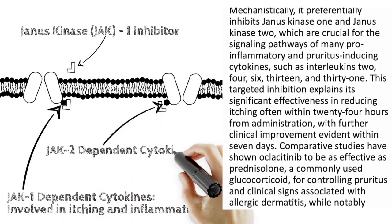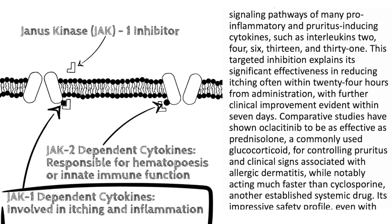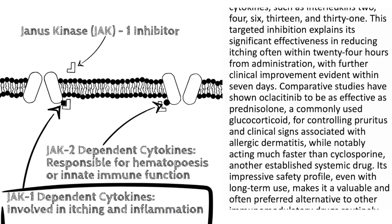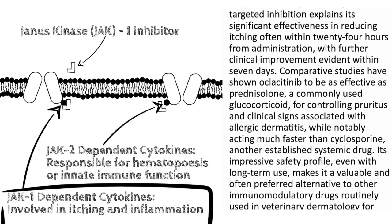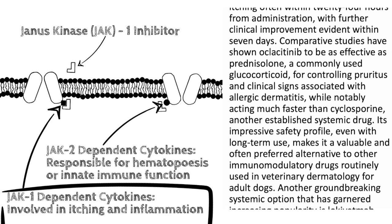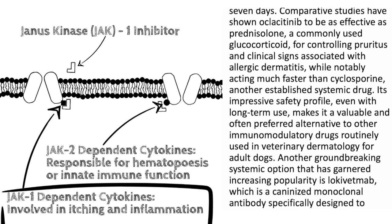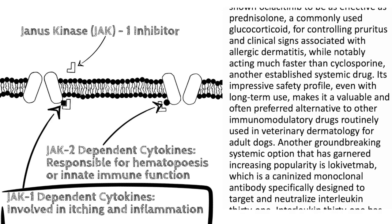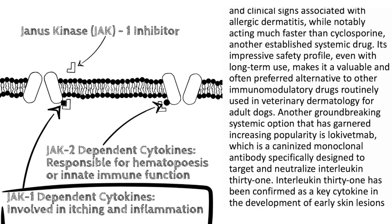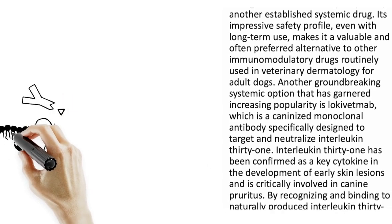Mechanistically, it preferentially inhibits Janus kinase 1 and Janus kinase 2, which are crucial for the signaling pathways of many pro-inflammatory and pruritus-inducing cytokines, such as interleukins 2, 4, 6, 13, and 31. This targeted inhibition explains its significant effectiveness in reducing itching, often within 24 hours from administration, with further clinical improvement evident within 7 days. Comparative studies have shown oclacitinib to be as effective as prednisolone, a commonly used glucocorticoid, for controlling pruritus and clinical signs associated with allergic dermatitis, while notably acting much faster than cyclosporin, another established systemic drug.